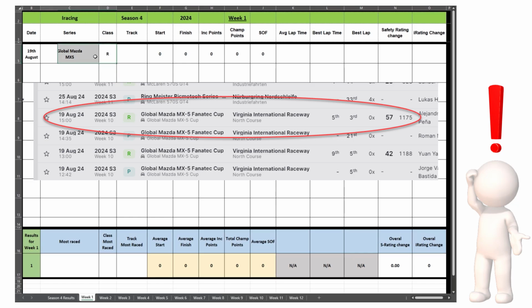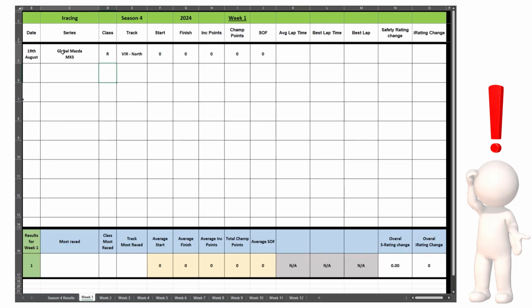And I colour these so that I can figure that out later. Oh, we want the track as well, don't we? In this case, it was Virginia International Raceway, the North Course. There we go. So highlight those three columns there.